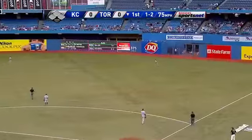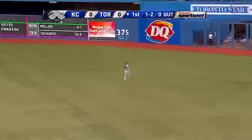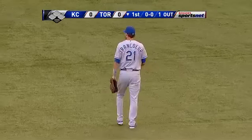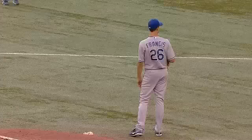Little pop up into right. Francoeur initially backed up. Now he comes in, makes the catch. 1 down. Let's take a look at the scouting report for Jeff Francis, brought to you by Home Hardware.